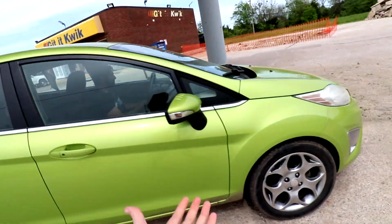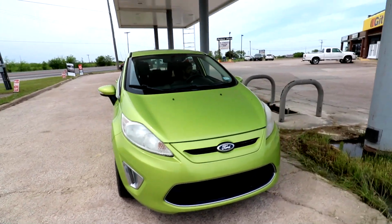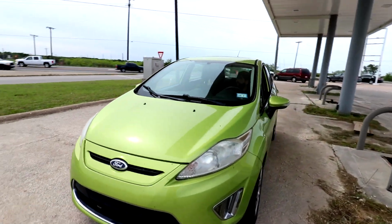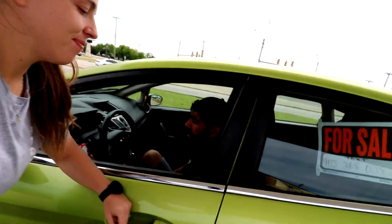So aesthetically, the car is really, really sharp. It has no real significant issues. It's extremely clean, no real dents. It's just all around a really clean car.